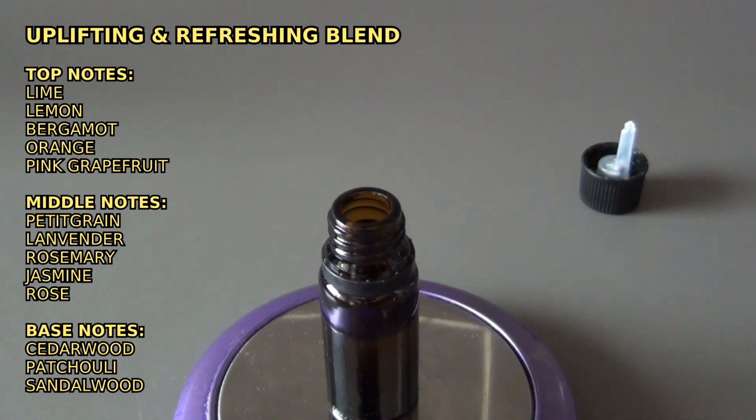Okay, I think that's enough. Yeah, lemon. Now we have bergamot. Oh, I love bergamot. It smells so good. Okay, bergamot it is.